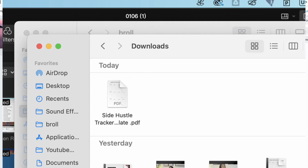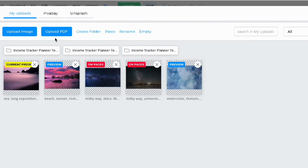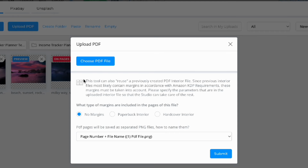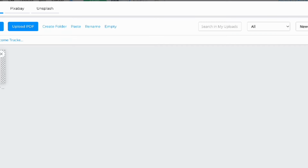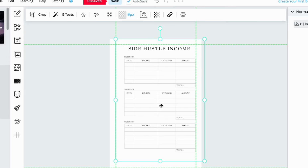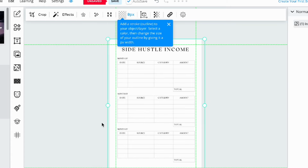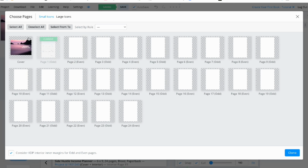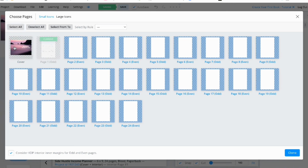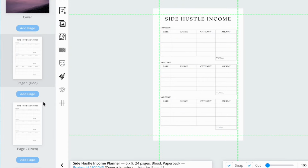Once you have it downloaded, all you need to do is go to My Uploads, select Upload a PDF. You can change all of these settings or just go with default. I'm just going to go with default, and it's automatically going to paste it on the page. This is pretty much what the page is going to look like. And don't worry, you don't have to manually add the rest of these pages. If you are happy with how it looks, all you need to do is to click clone this page. Now we're going to select all minus the cover and hit clone. Now give it a few minutes and here you go.